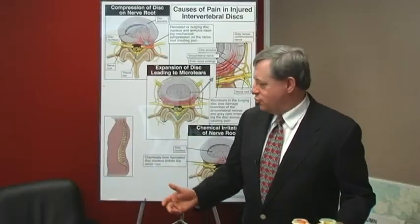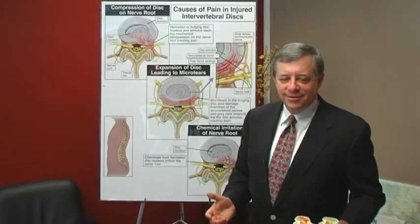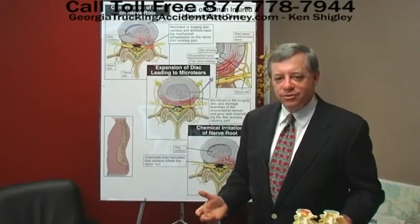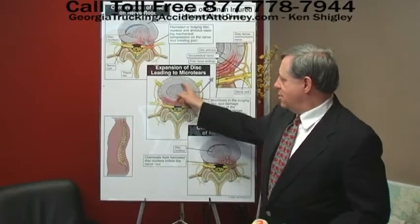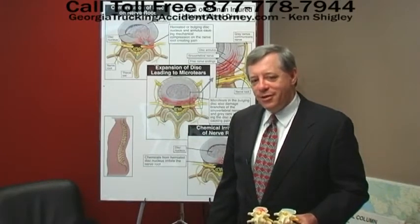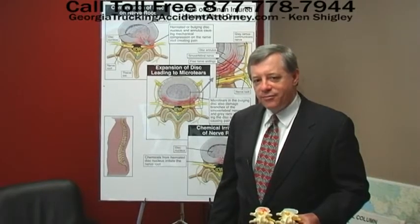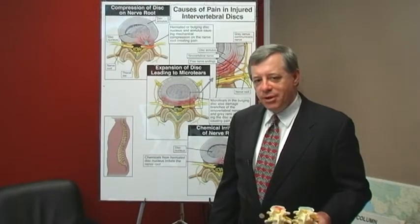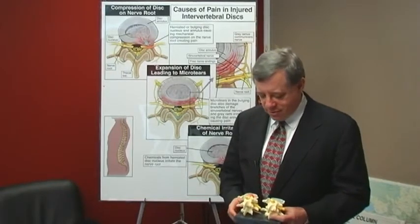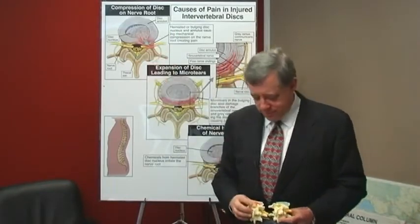Now, the disc between the vertebrae are compared to jelly donuts. The bread of the donut, so to speak, is a cartilage tissue called the annulus. And like a donut gets a little dry with age, the annulus gets a little dry with age, and it can form cracks. But there may not be any problem. Then you have some injury, some trauma, and the jelly begins to leak out of the middle of the donut.